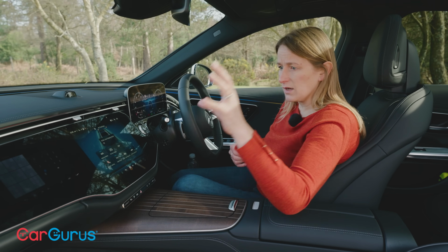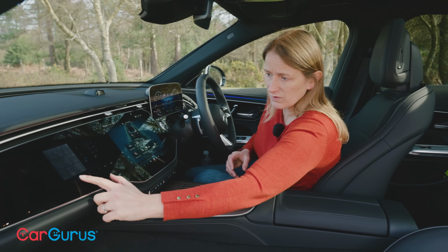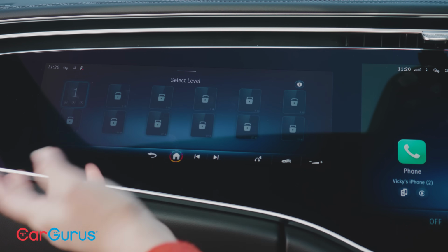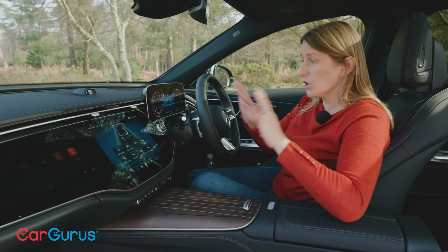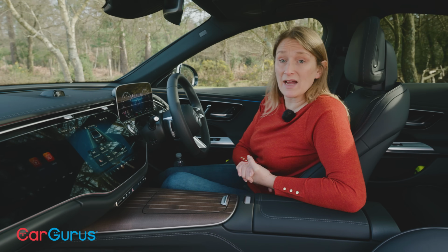That's great. And for your passenger, because we don't want to leave them out, do we? Well, how about their own screen over here? Game of Sudoku, anybody? Well, yeah, you can do that. You've got all your features, you can have the navigation screen up here, you've got all your gaming apps, this kind of thing, so it really does have everything, and this is all standard. There are no options on this test car. Silver paint is a no-cost option, so you really do get everything.